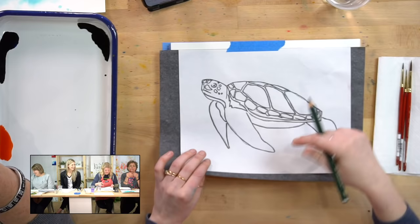Diaper blowout. Ew. Diaper blowout. That reminds me of when my children were babies. Let's not go there.